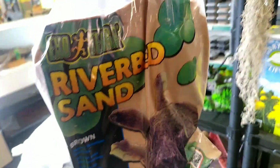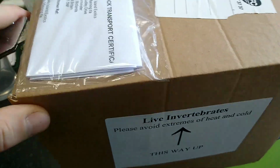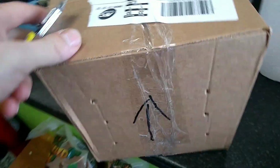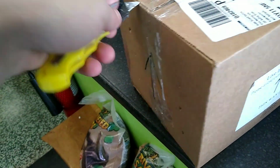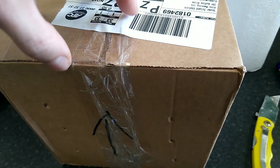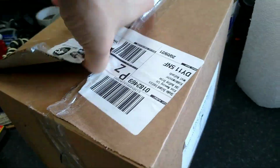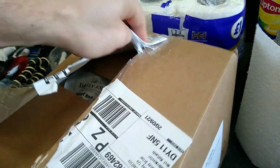Ooh, riverbed sand. Oh, look at that. I have some invertebrates as well, so we'll open this one up. People who watch the animal ordering video may know what's in here. Come on, we can do it. Come on, knife. There we go. Come on. Okay.